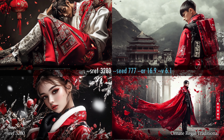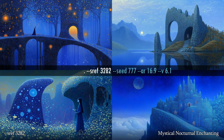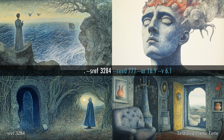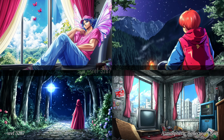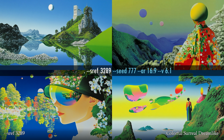3280, ornate regal traditional. 3281, desolate haunting foreboding. 3282, mystical nocturnal enchanting. 3283, graceful serene romantic. 3284, textured poetic eerie. 3285, vibrant heroic adventurous. 3286, whimsical youthful expressive. 3287, atmospheric reflective, quiet. 3288, intense eerie symbolic. 3289, colorful surreal dreamlike.